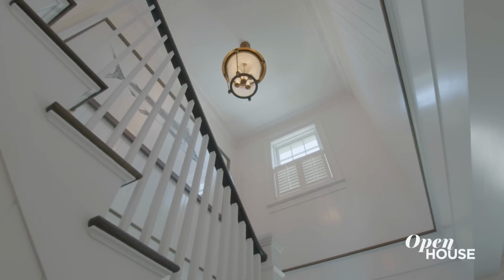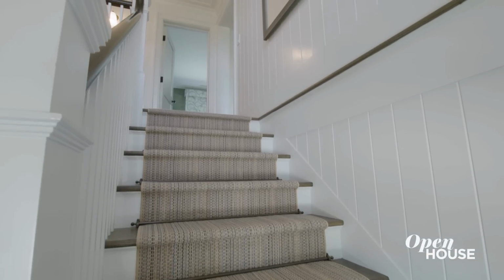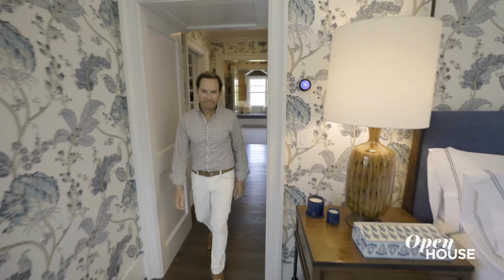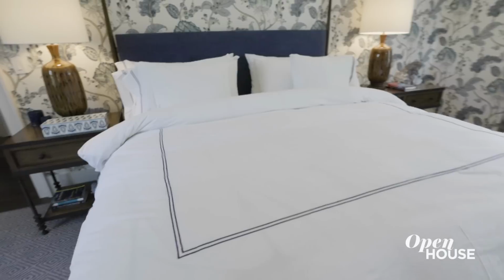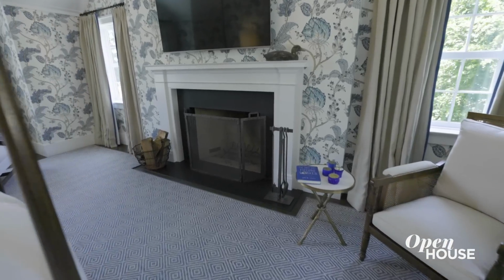When designing, I think it's important to have a sense of cohesiveness and flow. So I added a runner from the entry hall, up the stairs, down the hallway, which leads you right to the primary bedroom. I wanted to take advantage of the high ceiling in the primary bedroom. So I added a wood, iron, and fabric 4-poster bed. When you're in it, you can't help but feel like royalty. It also centers the room on the fireplace.